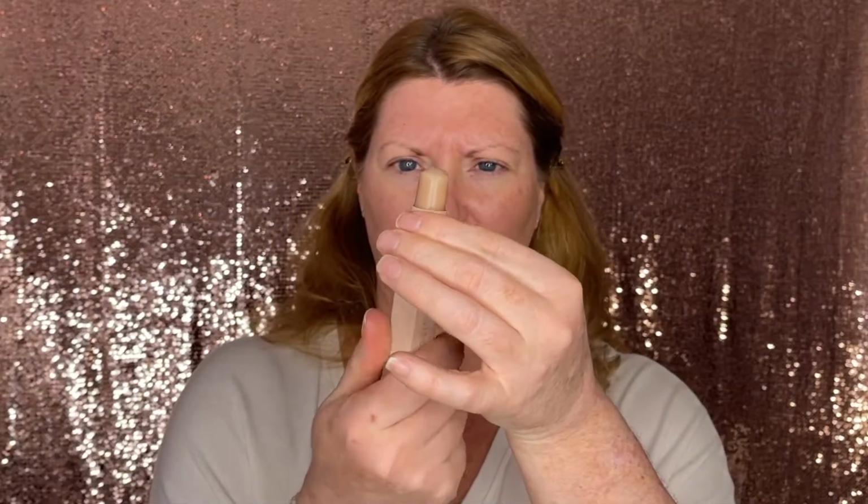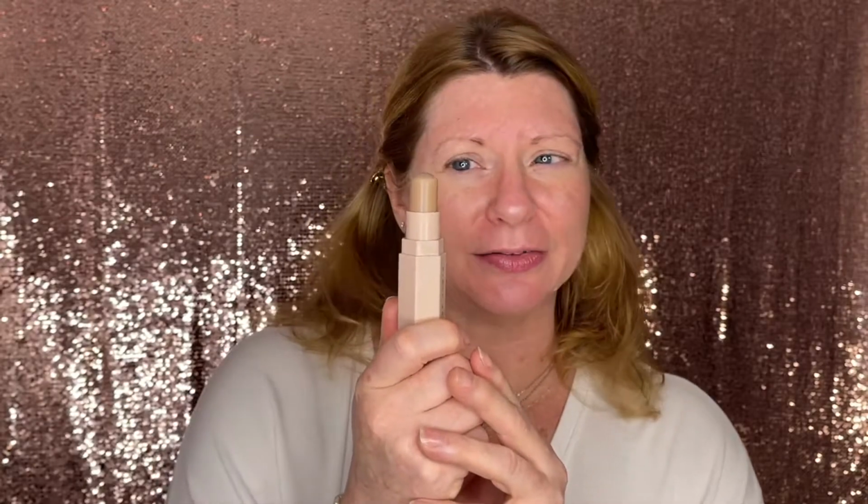Now it's not completely blended yet because I'm going to put my foundation over it, but you can already see I have a little bit of cheekbone now. And at $25 for these beauties, they're totally worth it. Actually, let's see how much product we get for $25. It's not a lot, but I think this is going to go a pretty far distance.